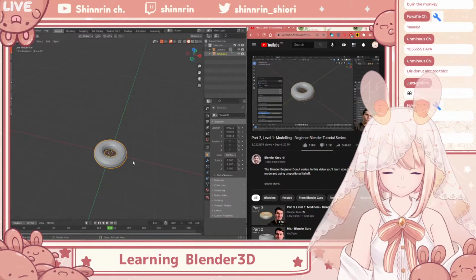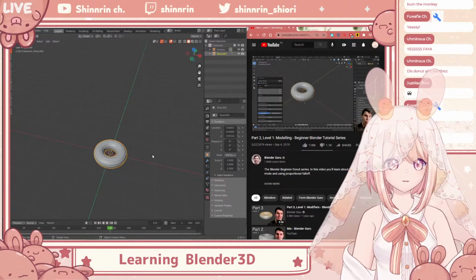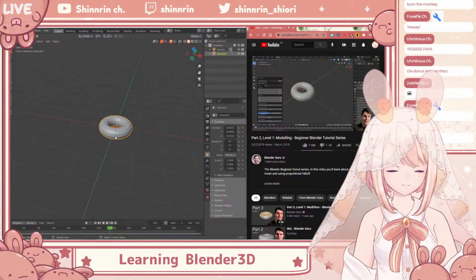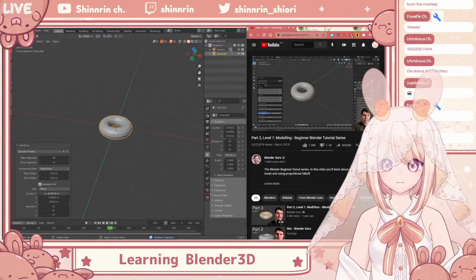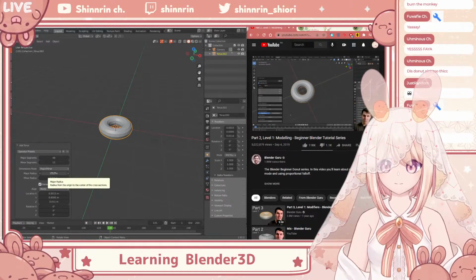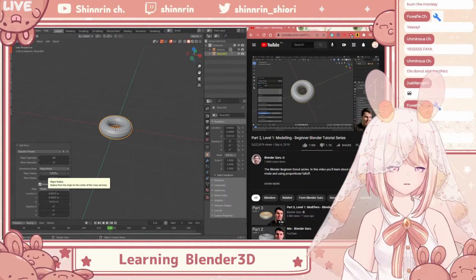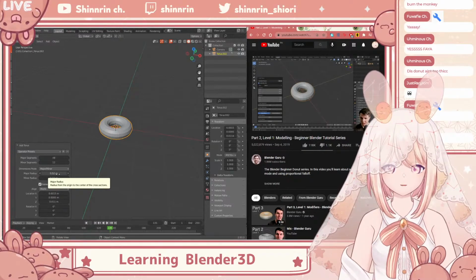It's a good idea when you're building something in Blender to start with the correct real-world scale. So this major radius here is saying that this is 0.4 meters. The radius or diameter is double that, which means that this is currently an 80 centimeter donut. It's a big donut, very big. It's a big American donut.